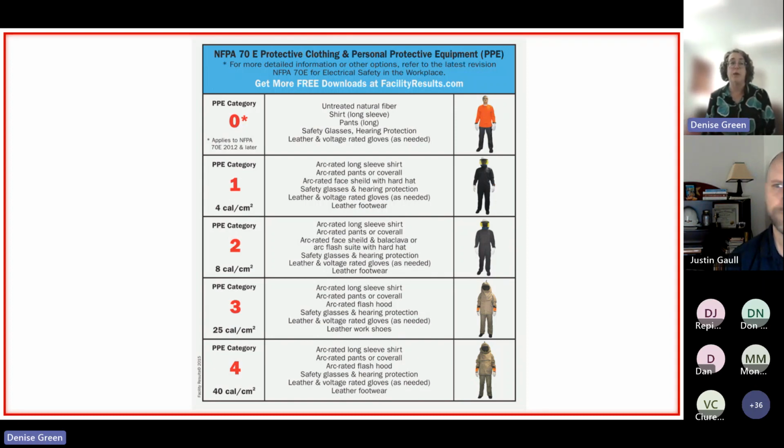and figuring out, I bought a 200 calorie suit, but are the gloves adequate at 200 calories? And do I have to buy special gloves? And are the shoes that my employees are wearing adequate? Because a lot of companies don't buy employees boots. They're required to buy their own boots. Well, are leather boots adequate at 200 calories? Those kinds of decisions have to be made by the company when you go into those higher levels.